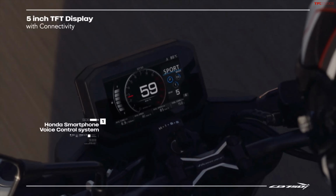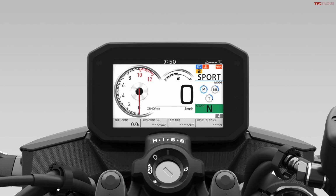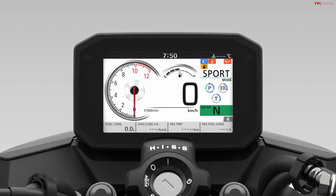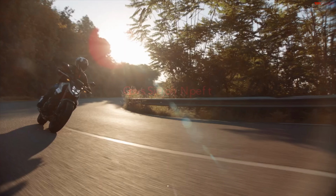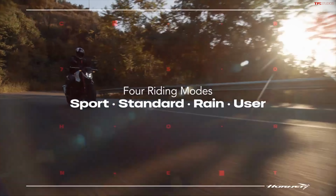As far as technology goes, we're looking at a 5-inch TFT display up front, which I think looks pretty good. 5 inches is definitely a decent size for a bike like this, and it looks like you have all the information you could ever need right in front of you there. It is ride-by-wire, so you do have the option for different power modes and different riding modes. So the bike has adjustable power modes, engine brake modes, torque control, and wheelie control modes. There's 3 different riding modes that kind of universally adjust the settings and all those 4 different parameters as you go through them.